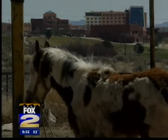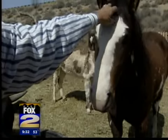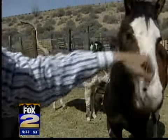Guzman says he's not doing anything wrong. In fact, he says his job is to heal the sick animals. I'm not trying to hide nothing. These horses are in good shape. They come in bad shape, and I take care of them and try to sell them. There's 1 horse that was limping.